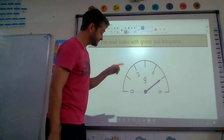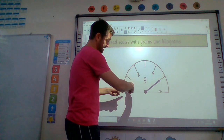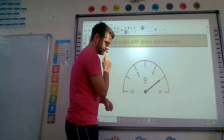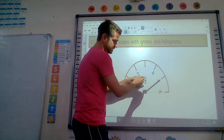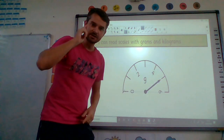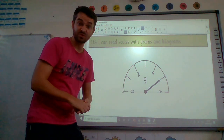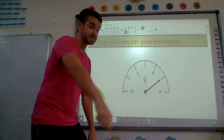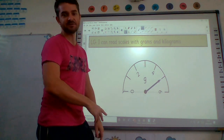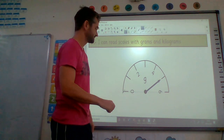One way to check is to find your 0 and look at the next number. Okay, it's 2. What's between 0 and 2? Okay, what's between 2 and 4? What's between 4 and 6? Try to fill in the blanks in your head. Or if you manage to print out your piece of paper, you can write the missing numbers on there. You can't do that with the scales though, especially if you're using the scales in a supermarket.